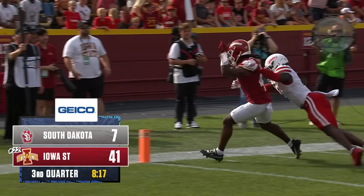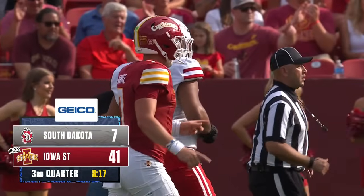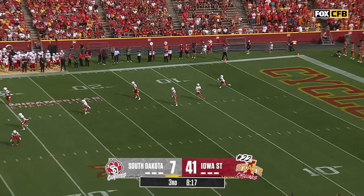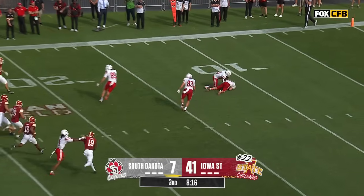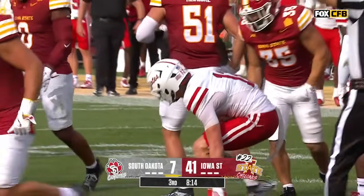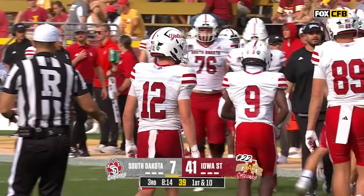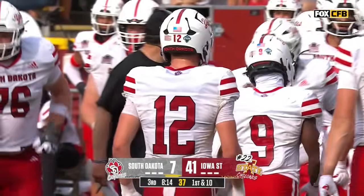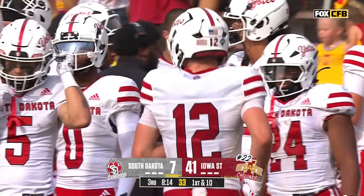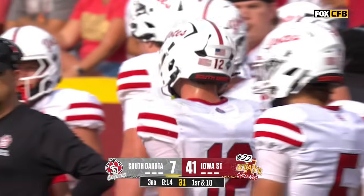Xavier Townsend, the redshirt junior from Tampa, makes it 40. A capacity crowd, some emptying out now with the game firmly in hand. And on this kick, the ball is basically muffed by Tennell Bryant, picked up by Mikey Munn, number 12. And unfortunately, South Dakota will start on their back porch.